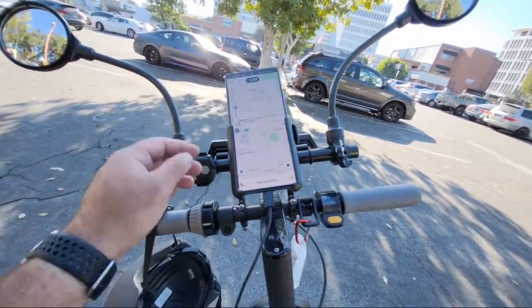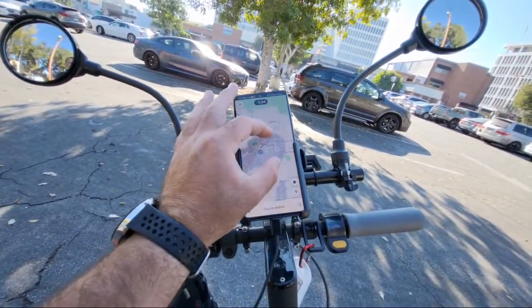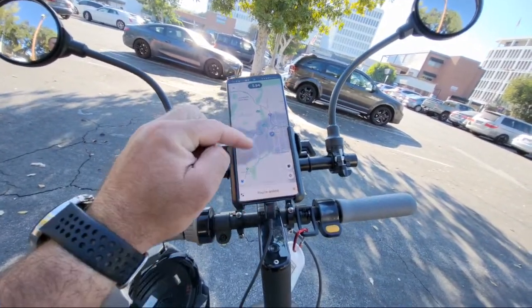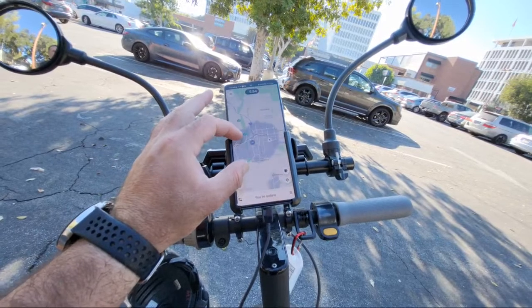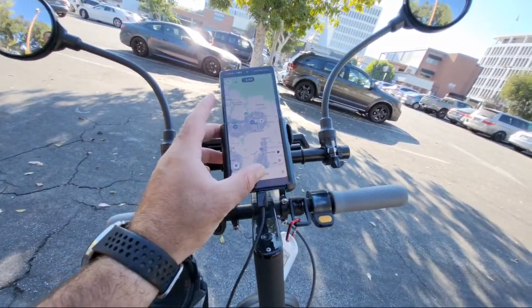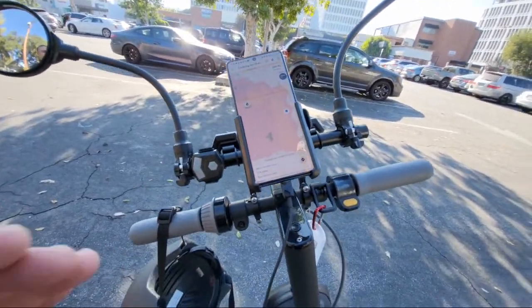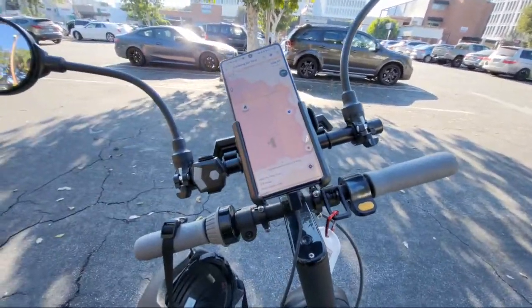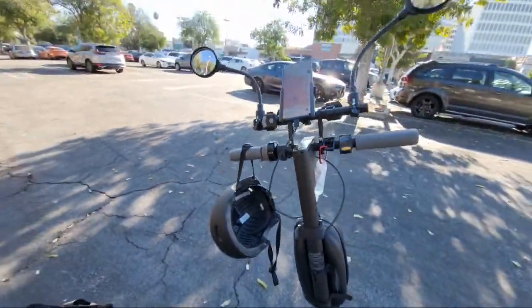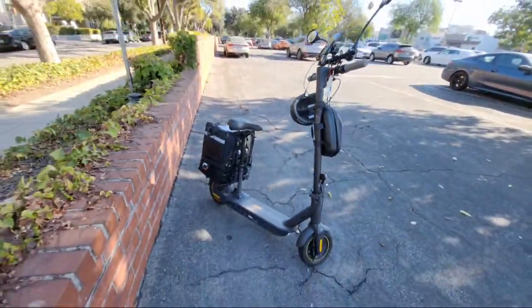The same thing with Uber Eats. As you can see, Uber is pretty hot in this area. It's all grayed out, which means this is a busy area of Pasadena. So I'm just running both of these apps. Whichever one gives me the best order, the shortest distance with the highest pay, that's the one I'm going to take. But yeah, that's pretty much it with my scooter setup here.